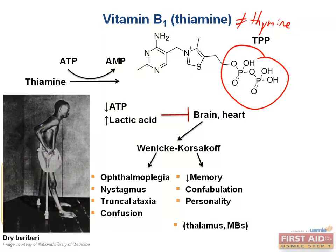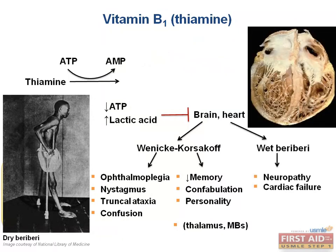Another consequence of B1 deficiency is called dry beriberi. This is a motor and sensory neuropathy that manifests as polyneuritis and symmetric muscle wasting. And the muscle wasting is really apparent in this picture of a man with dry beriberi, again caused by B1 deficiency. A third consequence is wet beriberi, which is both a neuropathy and a high-output cardiac failure, which results in dilated cardiomyopathy, and you can see that in this picture of an enlarged heart with thin ventricular walls. Patients experience peripheral vasodilation, biventricular failure, and edema.